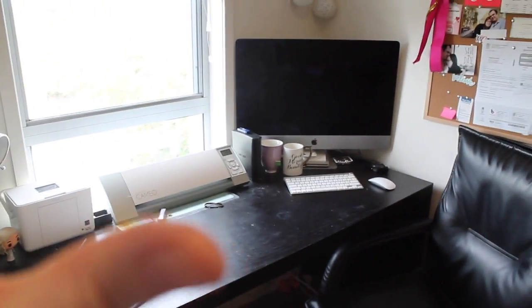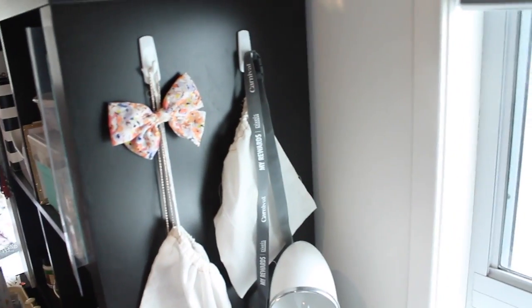Just crazy. Yeah. So the last part of my scrap space is my study space. This is where I do all my computer work, my photo editing, my photo printing, my Cameo cutting, scrappery work, the lot, you name it. On the side here, I've got some bows and bits and pieces, my lanyard from the honeymoon.